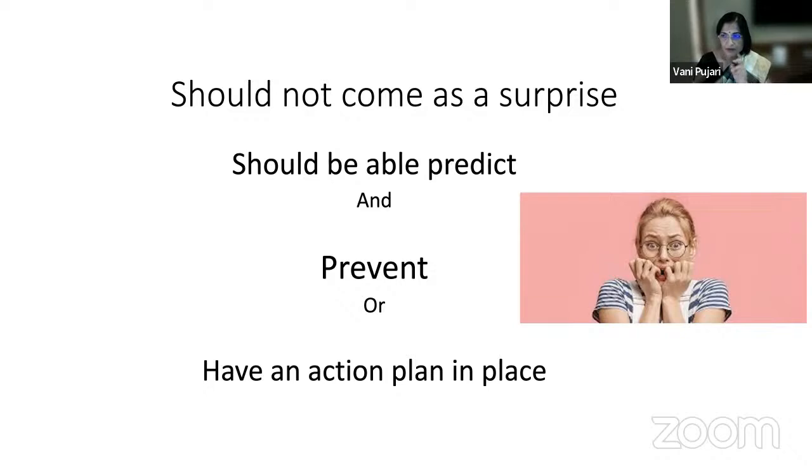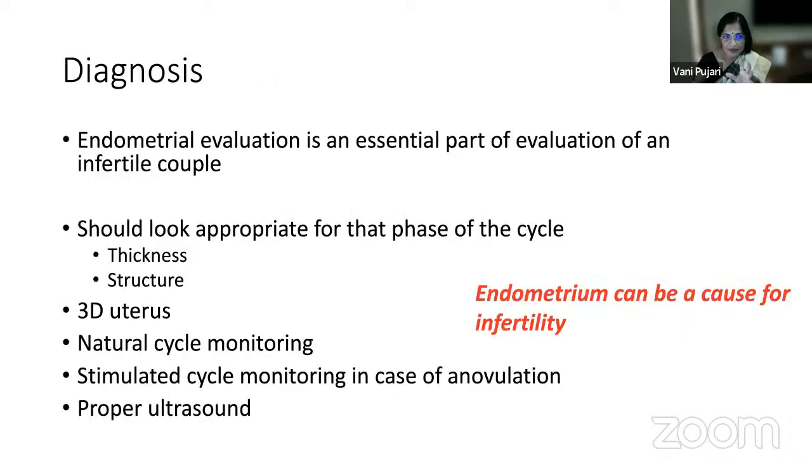Why I'm saying this is because majority of the time, when we are doing the initial evaluation of the couple, the endometrium is not given a lot of importance. Only when we start stimulating and face a thin endometrium, or when we start doing an ART and then face it when we are trying to transfer, that is when the endometrium is given a lot of importance.